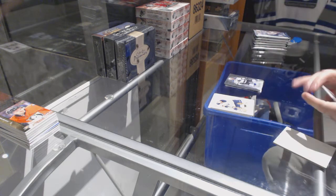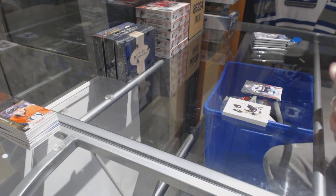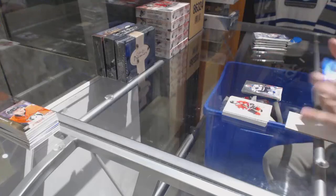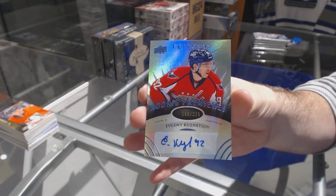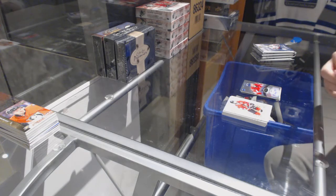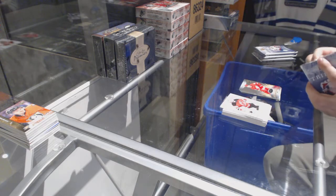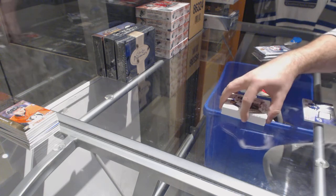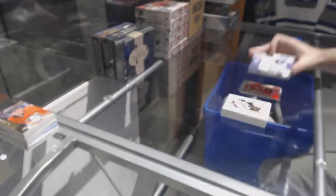Number to 178 for the Sharks, Joe Thornton. Number to 225, Rookie Premier's Auto for the Capitals, Evgeny Kuznetsov. $7.99 Ryan Sproul for the Red Wings. For the Tampa Bay Lightning, Triptychs jersey of Ben Bishop, number to 400.